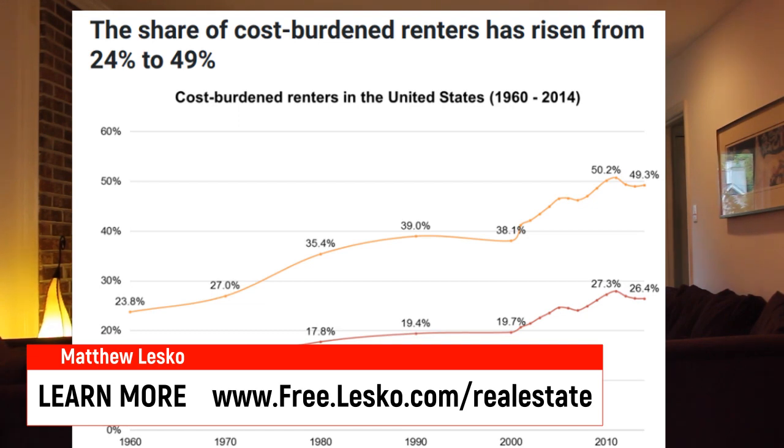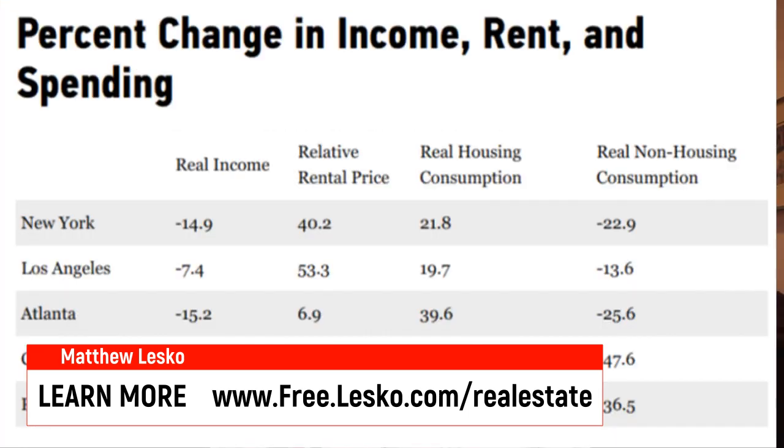This shows you what's going on in major cities. Look at the first line there. It shows in the last 30 or 40 years, the average income went down. So you're losing 14% in New York, lost 7% in Los Angeles, 15% in Atlanta. And remember the top graph? The whole country is making it, but see, the average person isn't. That's what's happening. And the relative rental price is going up.